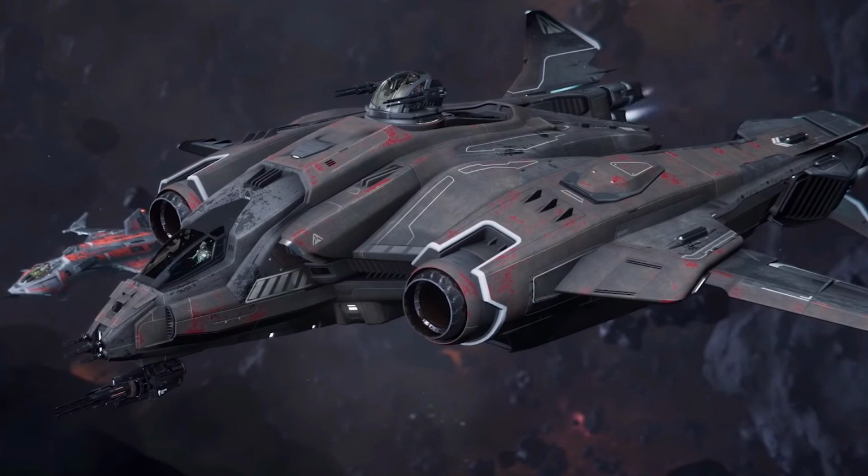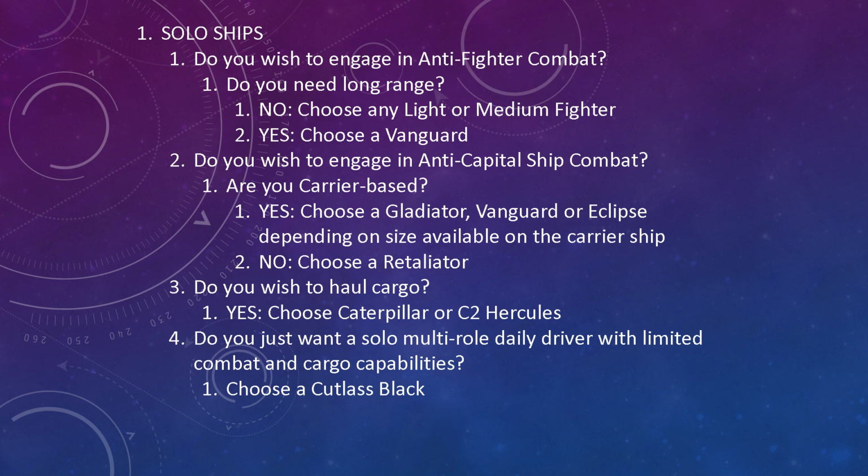Next question is, do you wish to engage in anti-capital ship combat? Because let me tell you, a Gladius will not be able to take down a Hammerhead. Ask me how I know. Or you can, it just takes about 30 minutes, and it is an NPC Hammerhead, not a player Hammerhead.